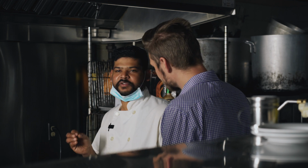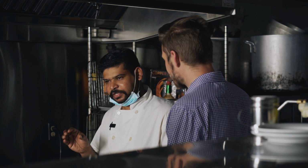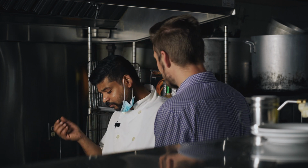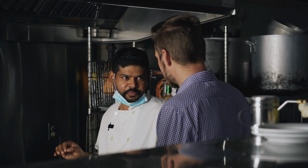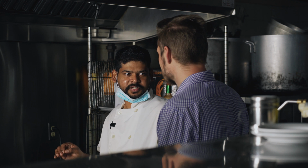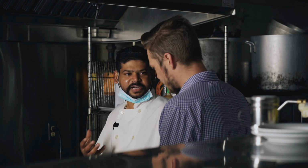Turmeric is very important when it comes to Indian cooking. They call it like an antibiotic. In South Indian cooking, mostly everything has turmeric. And they have curry leaves. That's really healthy for cooking too.